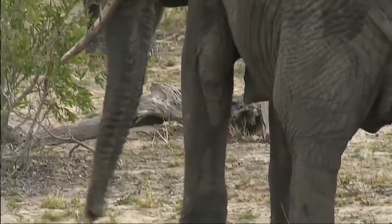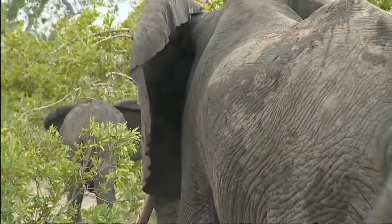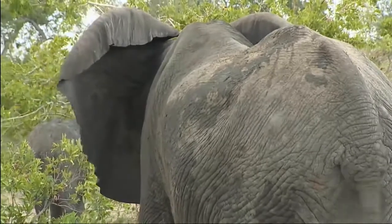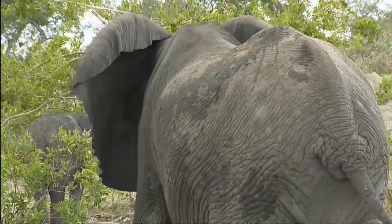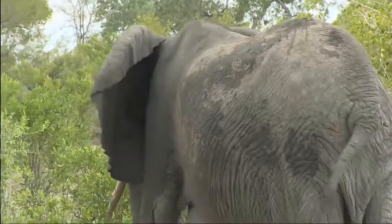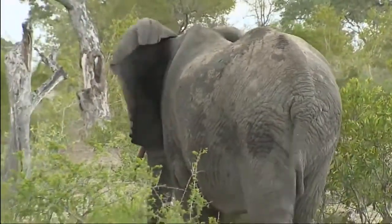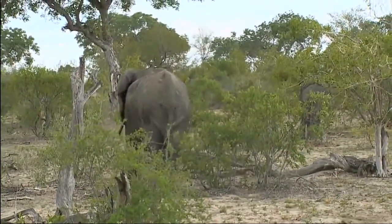And we can see there those large ears, and if we wait till she flaps it, you'll be able to see the large network of veins and arteries in her ear. So what happens, the blood is pumped from the rest of the body into those ears, and then she flaps them, it cools the blood and sends it through to the rest of the body. And that's one of the ways elephants have adapted to deal with the heat like we experience at this very moment.